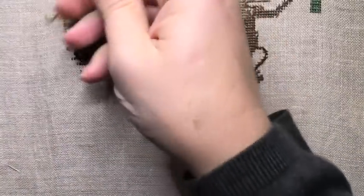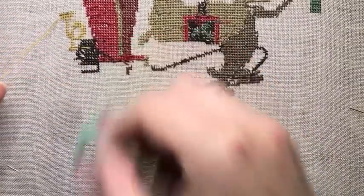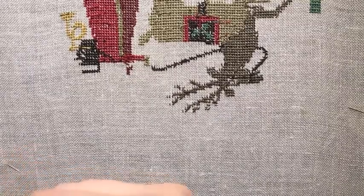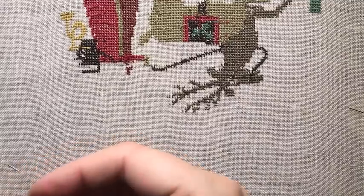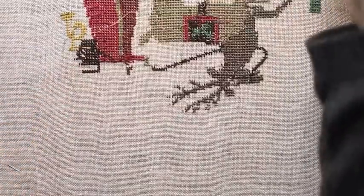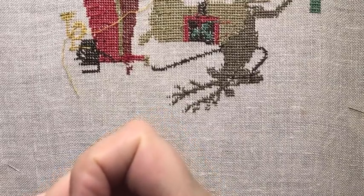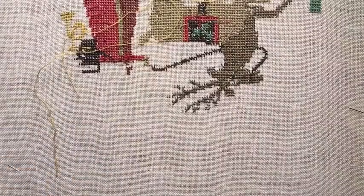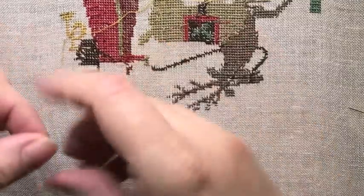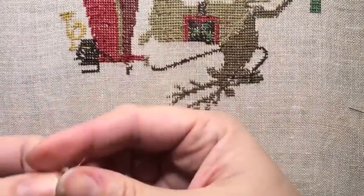All right, so that's the end of that length. Now, because that horn is almost finished, I'm gonna go ahead. It's 9 more stitches to finish the horn. So let's grab a few more lengths here. Boy, that's nice thread. Isn't it pretty? It's such a pretty color. I am really pleased that I ordered that set.